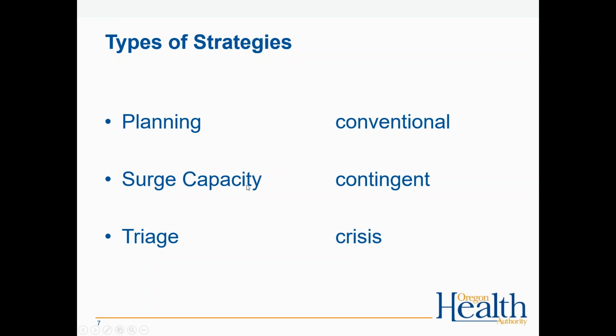So there are three basic types of strategies you'll see in the main document. In conventional phase, this is business as usual, where there is no gap between needs and resources. There's strategies for planning for the surge. When we get into contingent guidance, there's strategies for surge capacity. So the need is greater. How do you increase your capacity to fill that need? And then strategies for triage when we get into crisis mode. And crisis is when we have surged all we can and there is still a gap between resources and need.